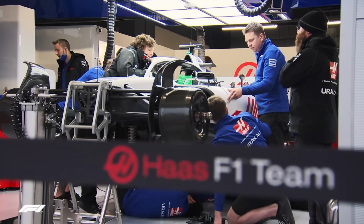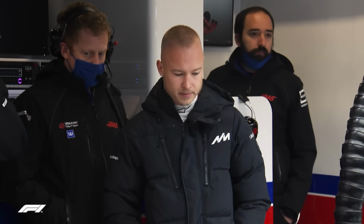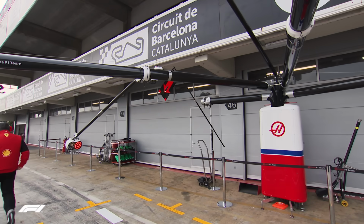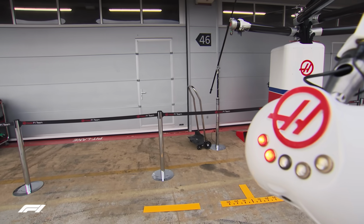Haas struggled with more reliability gremlins. Nikita Mazepin stuck in the garage with a suspected leak that ruled out any more running. A coolant leak on Wednesday and a fuel pump issue yesterday have hampered the American outfit. A paltry 9 laps, their total for the day.